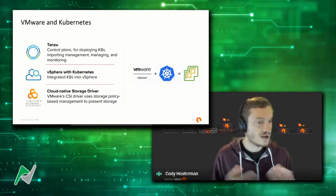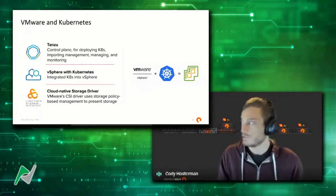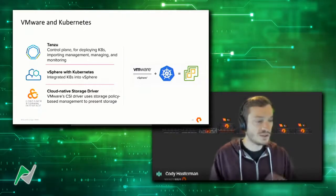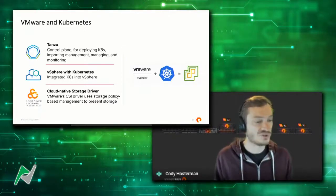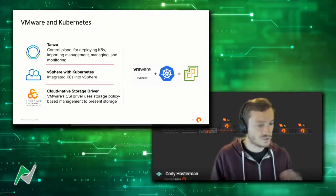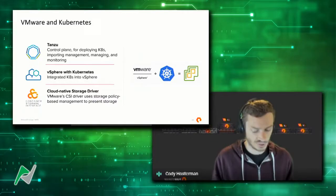And the most probably common option today would be leveraging VMware's CSI driver. Their ecosystem around that is called cloud native storage. And cloud native storage is a couple parts. There's a control plane, there's a CSI driver, but this is how storage is leveraged.